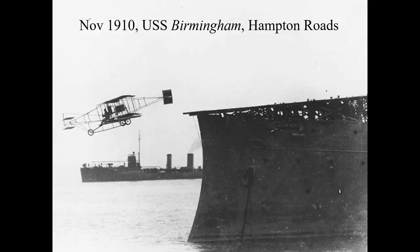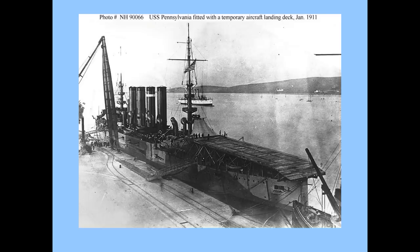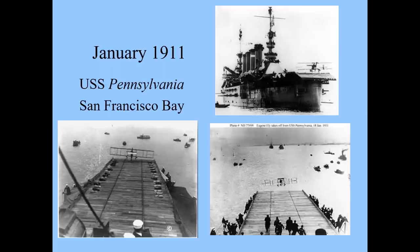They said, okay, we can take off from a ship. Now, how about we do the other end? The Navy again cooperated and provided the Pennsylvania, another cruiser. This time it's in San Francisco. They built a temporary landing deck on the back end. All the structure was still up forward, but they did put the landing deck on. And then sure enough, in January 1911, again Eugene Ely at the controls of a Curtiss pusher landed aboard the Pennsylvania. That was the first ever landing of an aircraft aboard a ship.